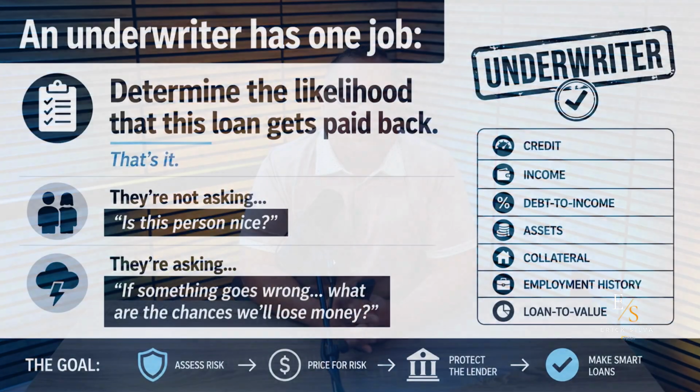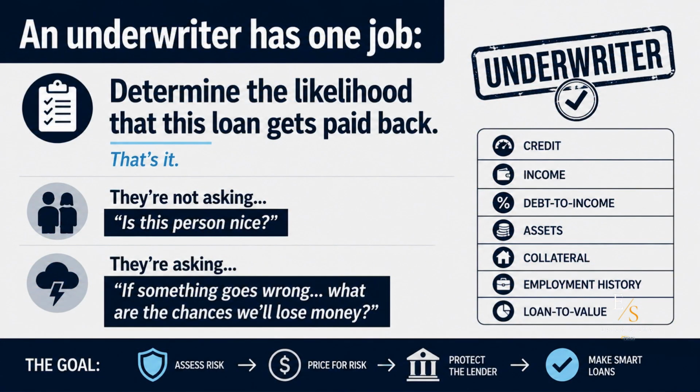No doc underwriting secrets. What is an underwriter really trying to do? Before we talk about denials, let's understand the person making the decisions. Many people think an underwriter is sitting behind a desk trying to find reasons to ruin your day. That's not true. An underwriter has one job: determine the likelihood that this loan gets paid back.